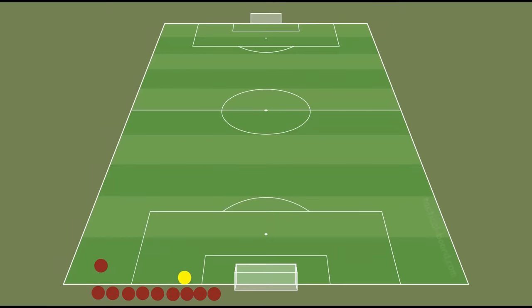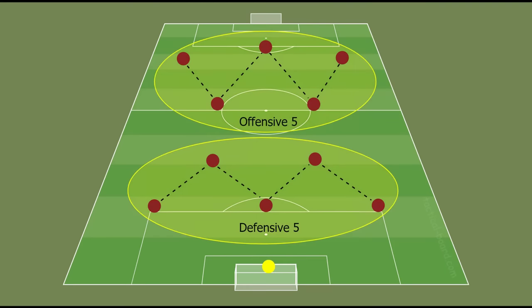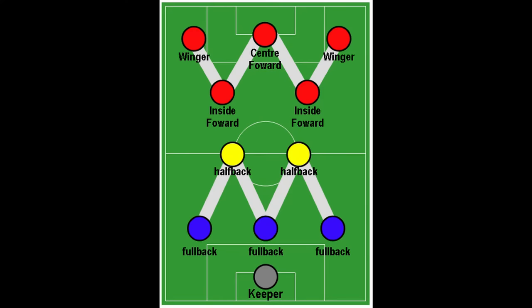One of the most significant formations that dominated the game for the next 20 to 30 years was the WM formation. It took this name due to the W shape that the strikers would create and the M that the defensive players would make. This allowed teams to have a high number of players up front and create chances, but were never left too exposed at the back. This also allowed teams to develop specific numbers and names for each position. It was around this time that football tactics were starting to become even more important.